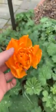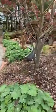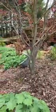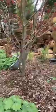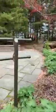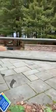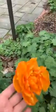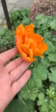You can even hear our waterfall over here next to our beautiful Japanese maple tree. So here's our creative garden getting ready over here. And back to our beautiful orange tulip.